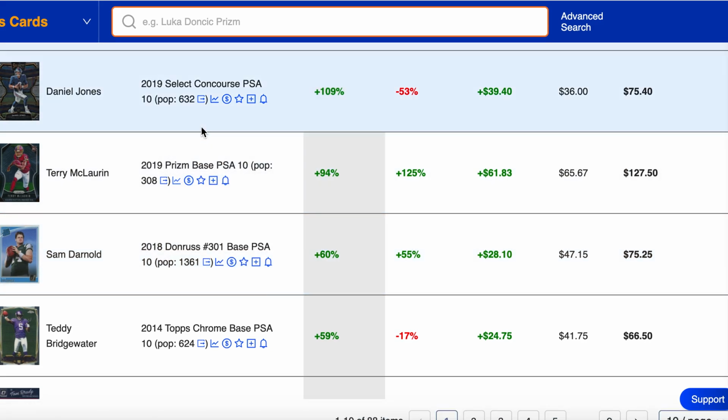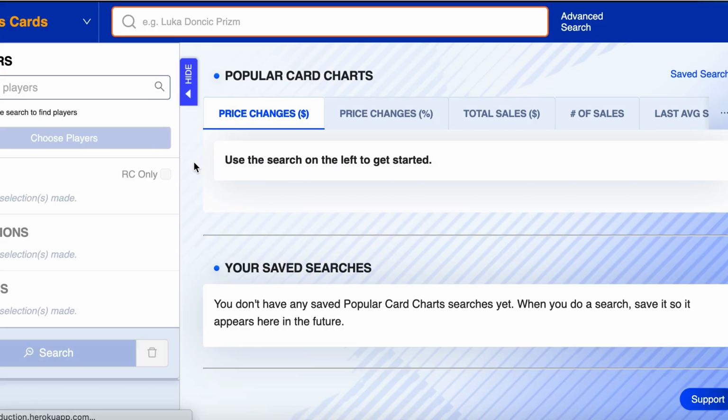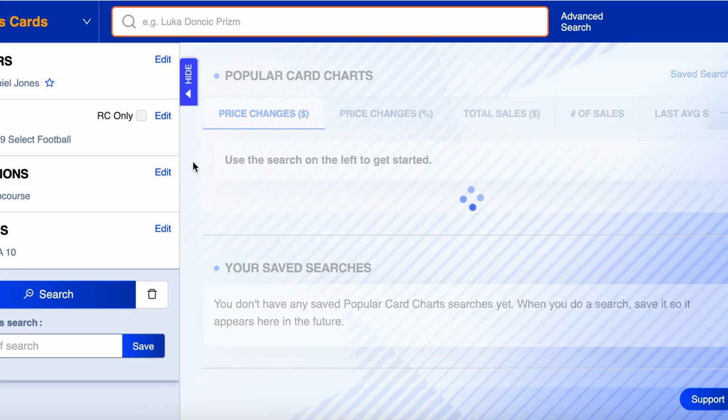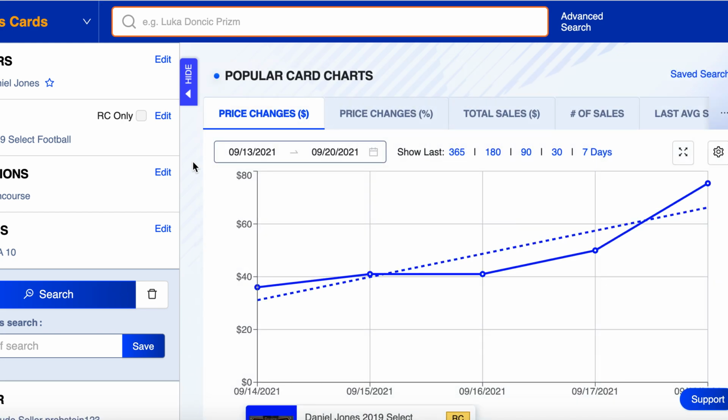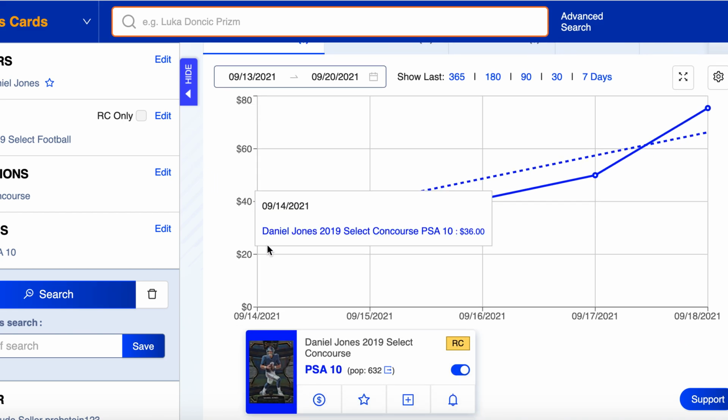Next on the list, Daniel Jones again. He makes the list so much, but yet I don't want any part of him. 2019 Select Concourse, pop count 632, up 109%. I mean, Daniel Jones has done all right. His biggest thing was turnovers, right? The guy would fumble the ball more. He would lose more fumbles than there were games in the year, seriously, and throw a bunch of picks too.